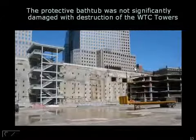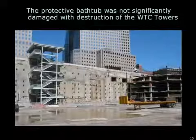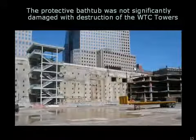Here's the bathtub, the wonderful bathtub that protected lower Manhattan from being flooded. Now, how the foundation was made for the towers, they poured concrete on the bedrock. So wouldn't that concrete be busted up if the rest of the concrete in the building busted up? Some questions to ask.